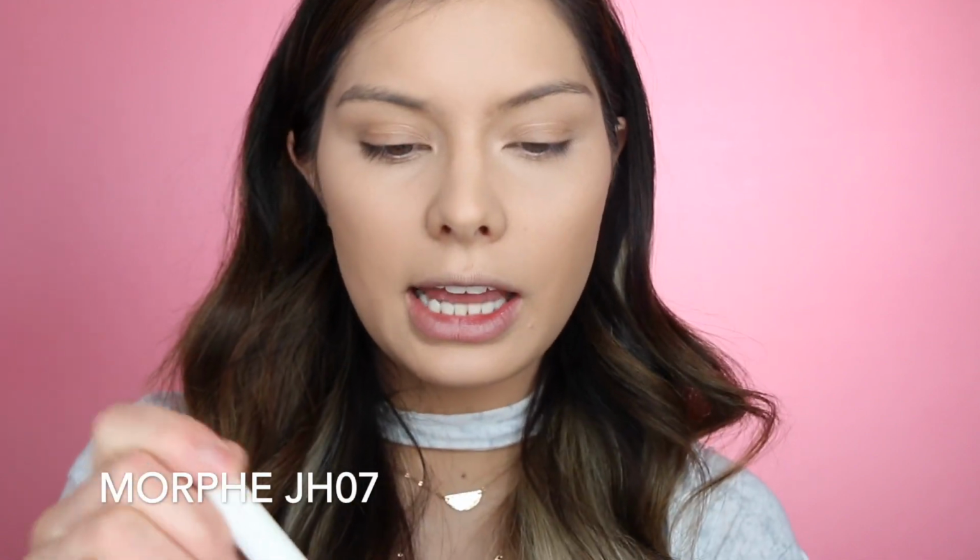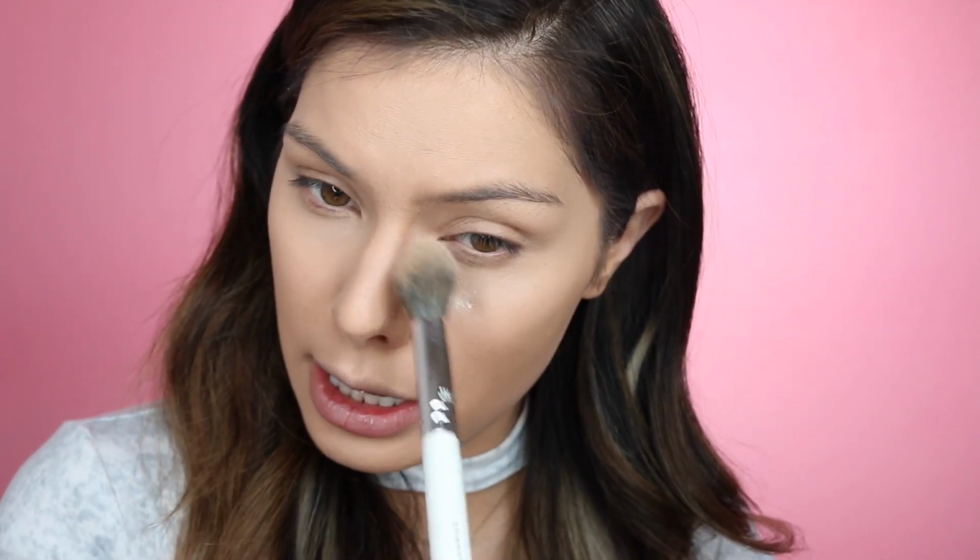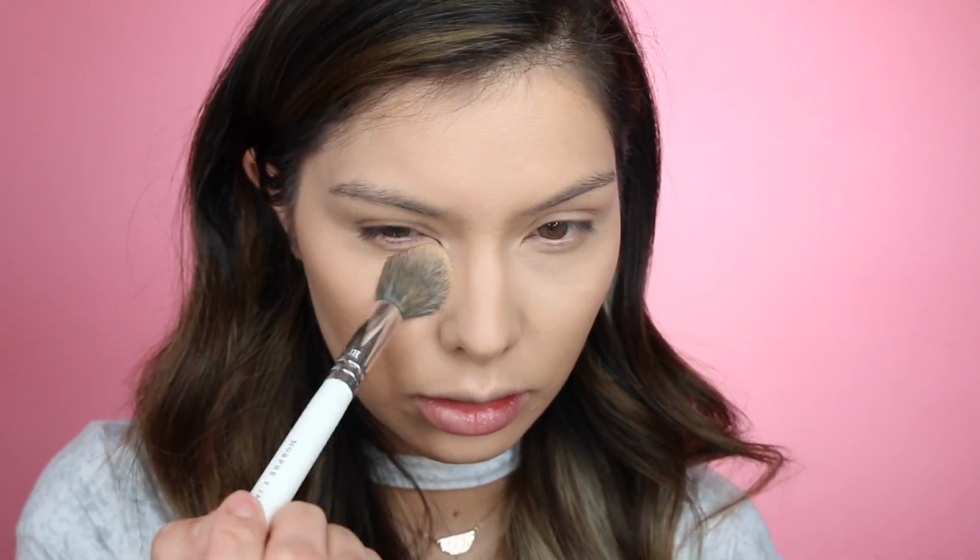With that, I go in with a very small tapered brush. This is the Jaclyn Hill x Morphe JH07, and it just hugs right underneath your under eye so perfectly. I recommend using tapping motions when you're going in to set your concealer. I'm in love with you.